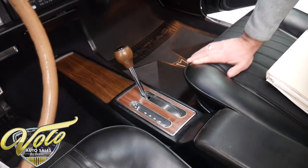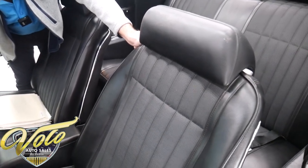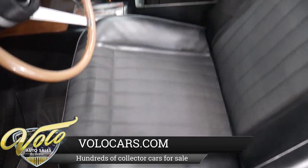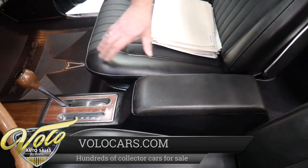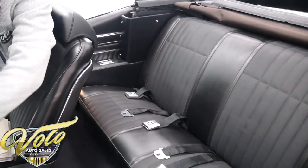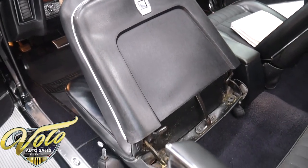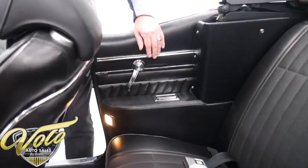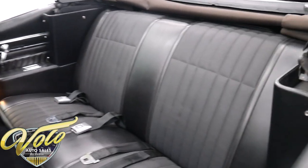The seats have been reupholstered real nice. The center console's in good shape. The bezel has a little imperfection on here. Nothing's busted or broken, but it's got some age showing in the console in a couple places. It's got its original seat belts. The trim on the back of the seat, all that's in good shape. The back seat's nice, the rear armrest, the lights work. Got the Pontiac floor mats up front.